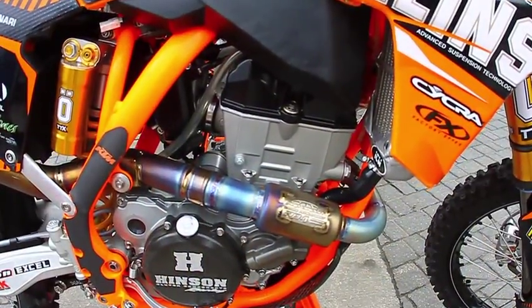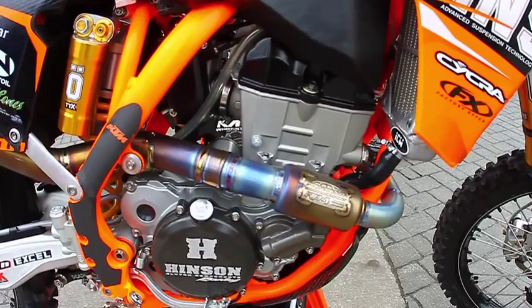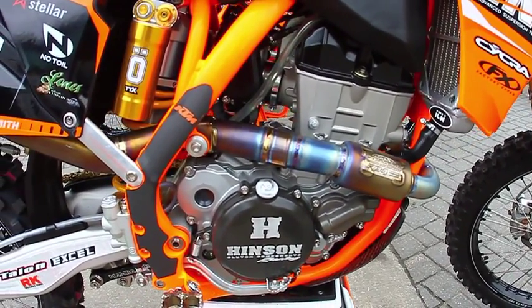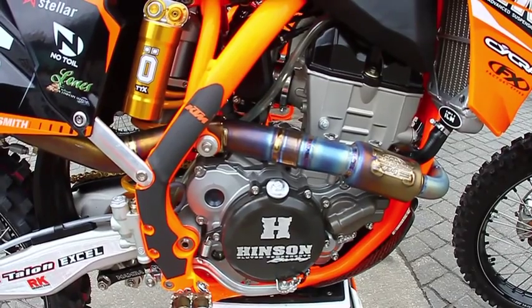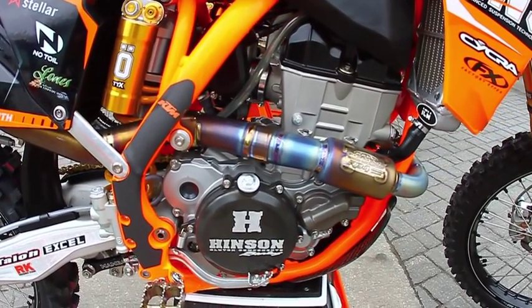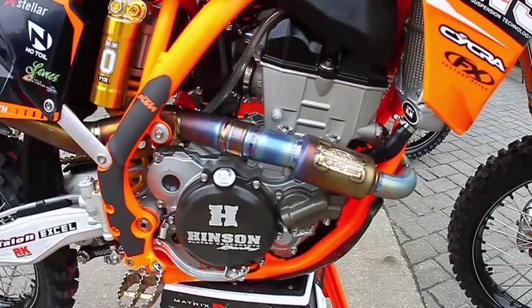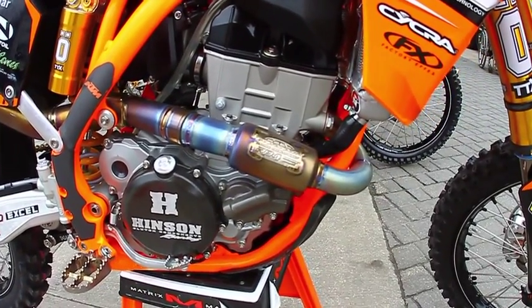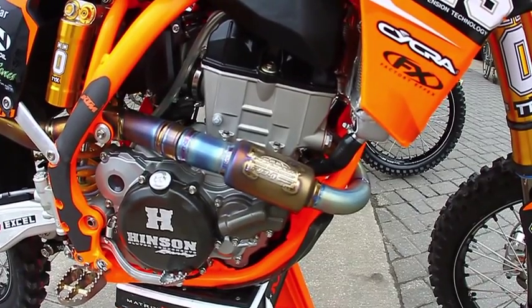Alright, the engine, it's all factory services, KTM engine, SXX, rod, transmission, piston, the Hinson clutch, and he likes it pretty peppy, hitting pretty hard off the bottom. We've got a guy at Langston Motorsports that actually puts everything together for us.